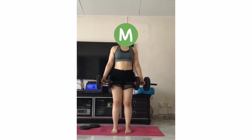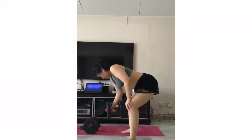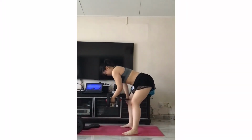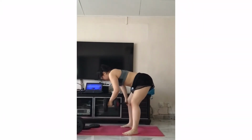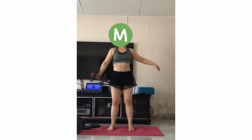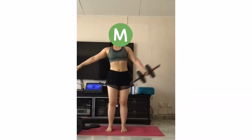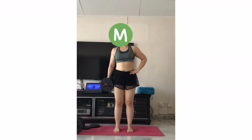This is day 16, which is Super Fire Shoulders Unilateral Workout. I am using a 5.5 kg dumbbell in each hand throughout this workout. As this is an upper body workout, Caroline Gervin incorporates different variations of upper body movement.